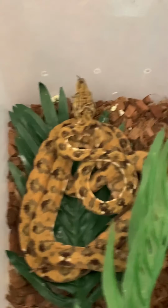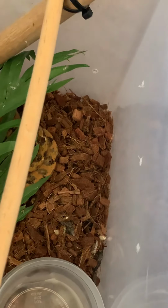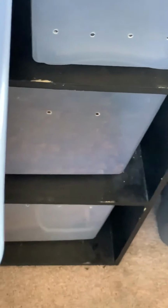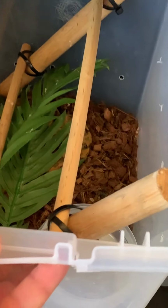But this one, let's put her away, before she gets crazy. Once I get her going, she usually tends to start moving and take off on me. Let's see if I get this in here with one hand. Nope. Hang on one sec, fellas.